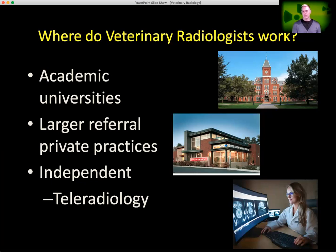And then, because our medium is digital, as you probably realize, you could actually be independent and be a teleradiologist, which means, like the veterinarian in the bottom corner here, you can sit around all day and read images that people send to you by the internet and provide assistance with those cases in that fashion. I do some teleradiology as well, in addition to being at OSU and teaching in the veterinary college.